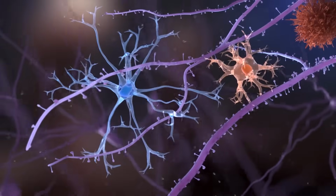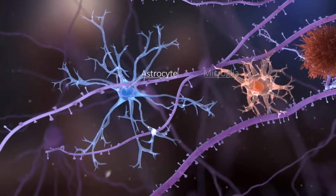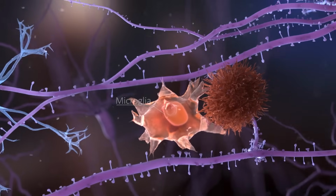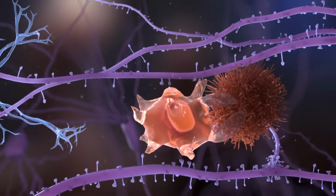Neurons aren't the only cells affected in Alzheimer's disease. Astrocytes and microglia also play a role. Microglia are immune cells that clear out waste and prune synapses during development.